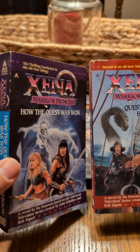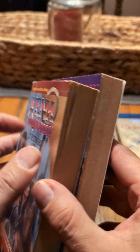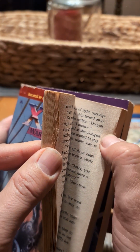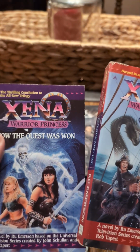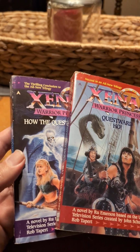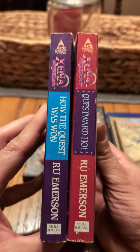Two Xena novels in really nice shape. That doesn't look good. I don't know what happened there. Probably something dropped on it and dented the pages. Probably would be flattened. But these books go for like $20 each on eBay. So I'm going to have to keep my eye open for the first novel in this trilogy.